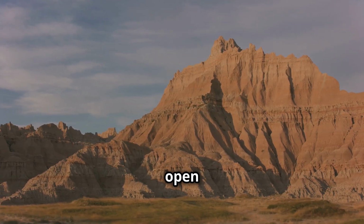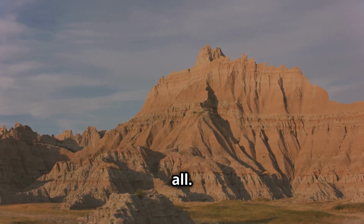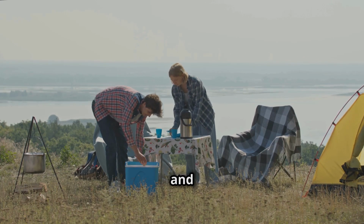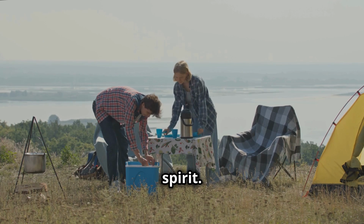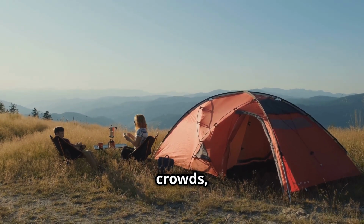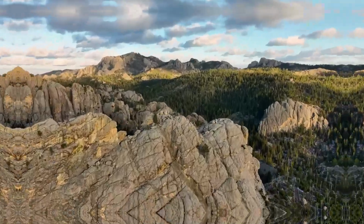Thousands of acres of open space, perfect for hiking, biking, or just getting away from it all. Just make sure you come prepared with everything you need: water, food, shelter, and a whole lot of adventurous spirit. Buffalo Gap National Grassland is the perfect place to escape the crowds, reconnect with nature, and create some unforgettable memories.